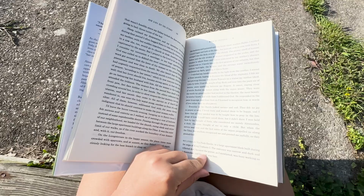So, of those, I think I'm going to start with Her Side of the Story. It's been a while since I've read a historical fiction, so let's get into it.